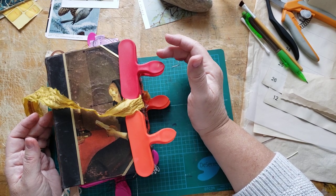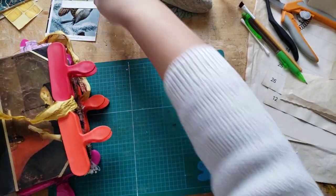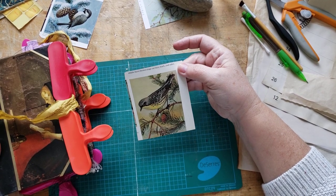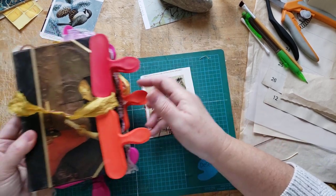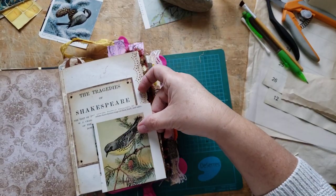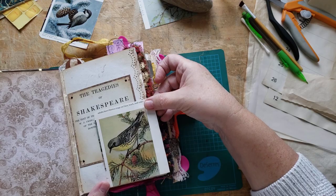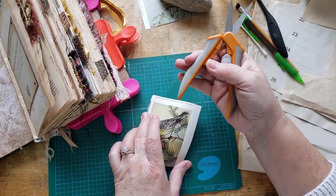Now, was there something else I was going to do? Well, I like this little bird. I wanted to put him somewhere, but I wasn't sure where. Oh, maybe you need to go there. Let's fussy cut and see if I feel inspired.